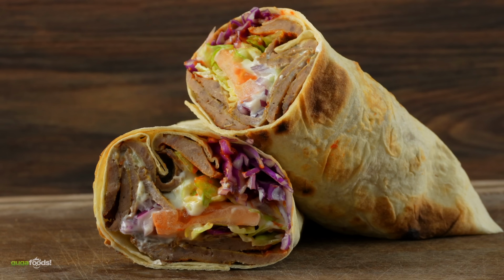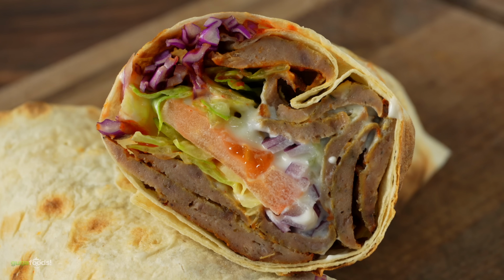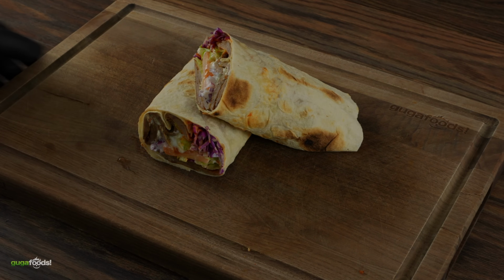Believe me when I tell you, friends, there are many different variations of the doner sandwich. This one is phenomenal. At least that's what I think.